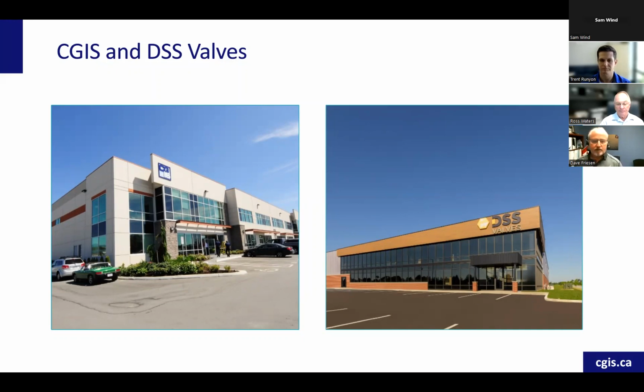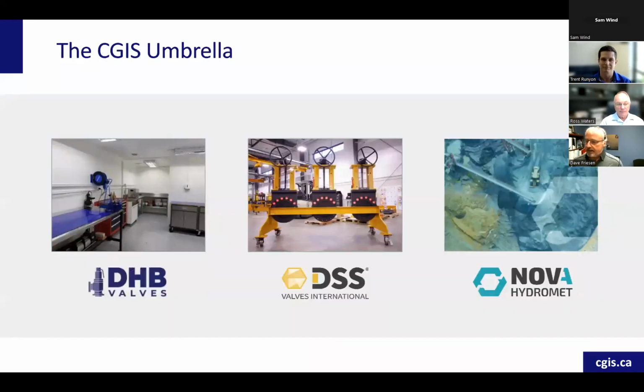So DSS, a relatively new company, 7 years old, but more than 30 years of history between their team. Trent and others have worked in the knife gate space for many, many years. Because of that, we've seen rapid growth. So this is their second building in only 7 years. This one 5 times larger than the first. And there's an opportunity here with space that the land sits on to easily double the size of the current facility. So lots of opportunity for growth and success.